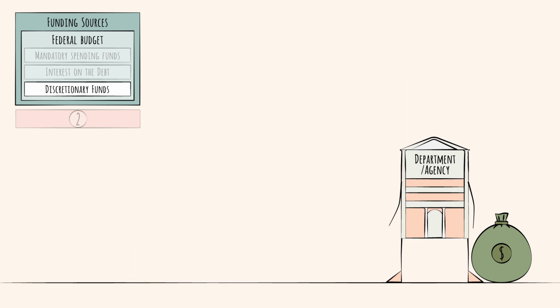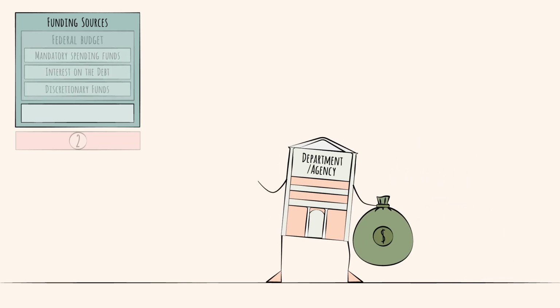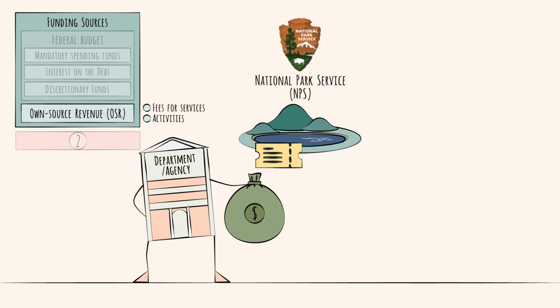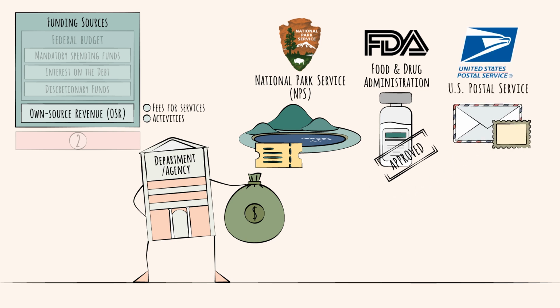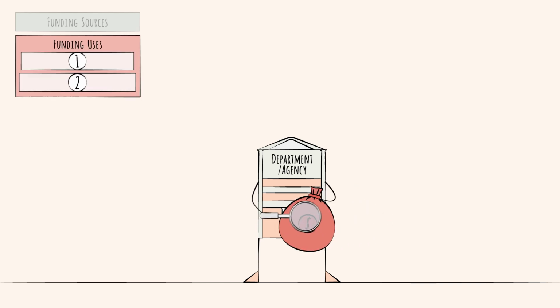In addition to the funds sent by Congress, some agencies generate their own income, known as own source revenue, OSR. This includes fees for services or activities such as national park entrance fees, FDA drug approval fees, or revenue from postage stamps sold by the U.S. Postal Service. Let's turn to the uses of funds, which we can view through two lenses.